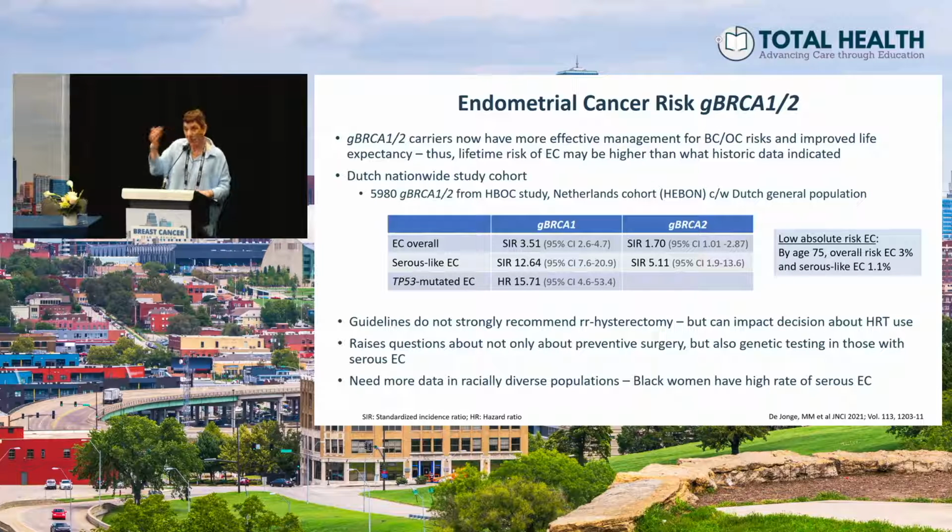So how does that incorporate into what we're saying? We talked about the guidelines don't currently recommend risk-reducing hysterectomy, but sometimes we have to factor in this whole issue about hormone replacement therapy to manage premature menopause. I think what these numbers raise questions about is, okay, should we be thinking a little bit more seriously about risk-reducing preventive surgery? I think it's a very personal decision if somebody has a 3% absolute risk or a 1.1% absolute risk, but it's something really to factor in the conversation.